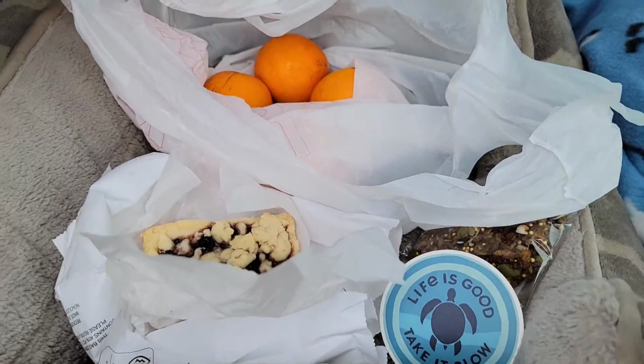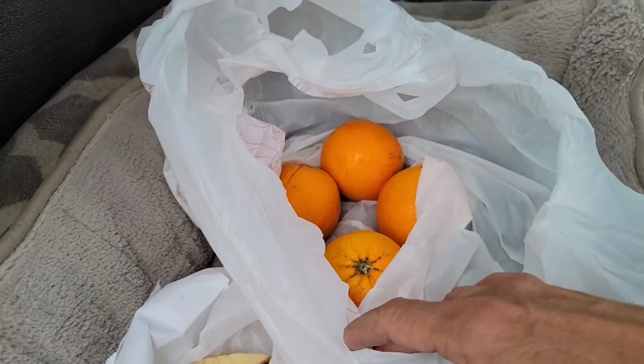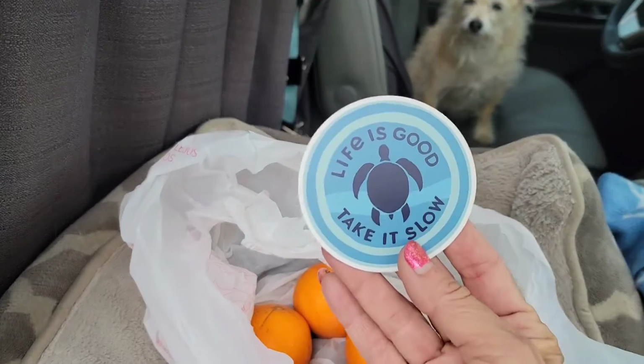I want to review my expenditures before I forget. All right, so that's for tomorrow. That's tomorrow's breakfast. That was $3. This is like 2 days from now breakfast. This was $3.50. And then 4 oranges for $2.10. So I'll have one a day for like 4 days. And yes, free. I love free.